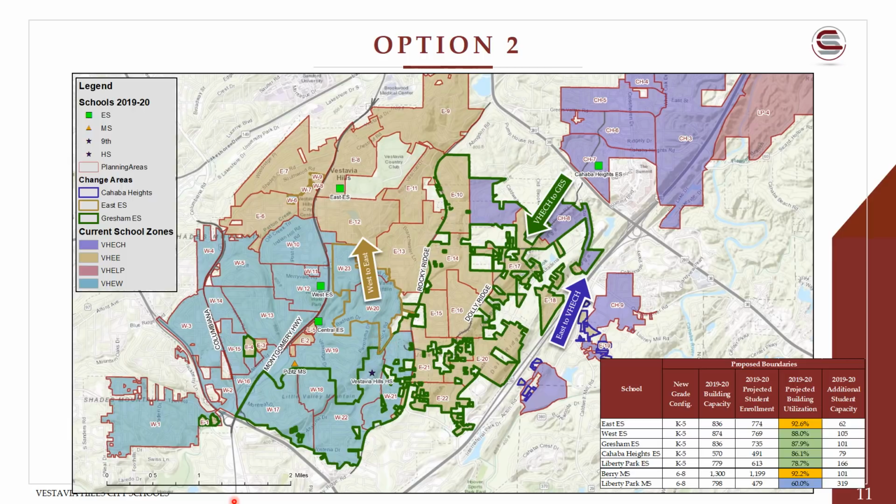If we look at those island zones or those satellite areas currently within west that would go to east, those same 3 areas would go to Gresham. And again, we kind of have that cleanup on the southwest of the highway that would go from east up to Cahaba Heights.